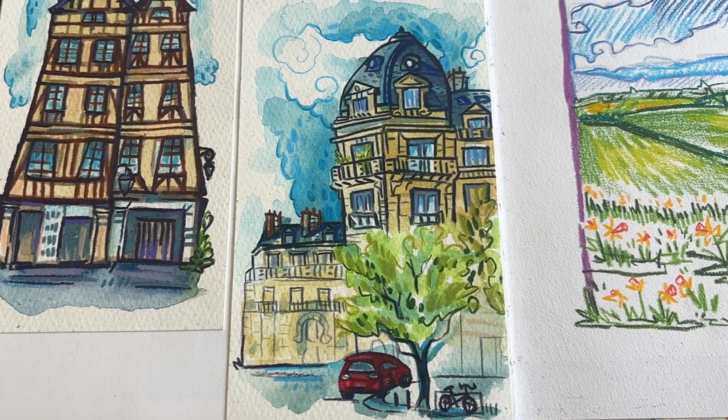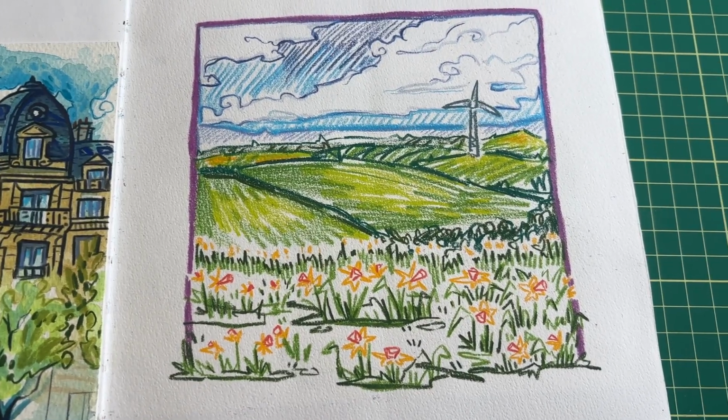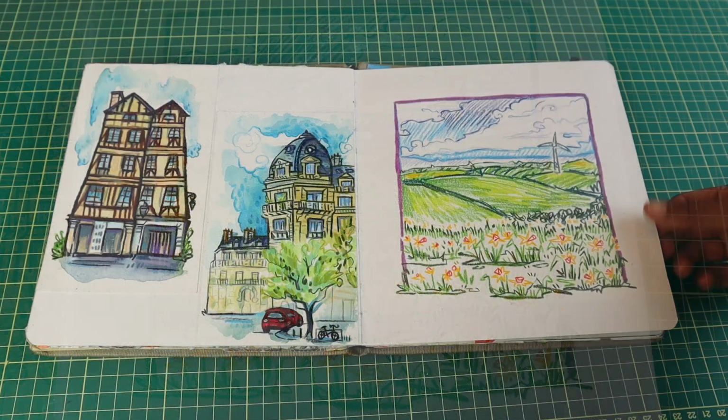And then I came back to England and I went on a field trip, and this was in the spring when all the flowers and the daffodils were blooming. So I definitely wanted to add that, all the rolling hills, so pretty.